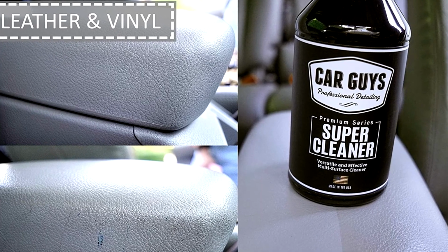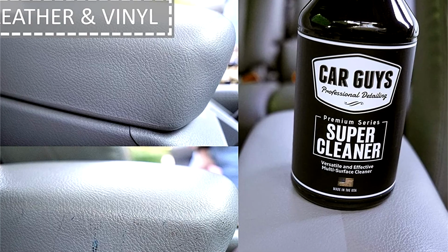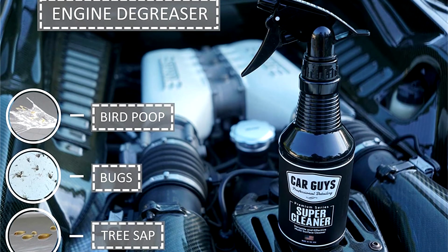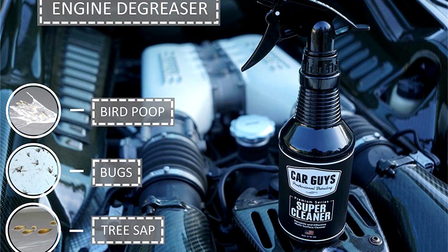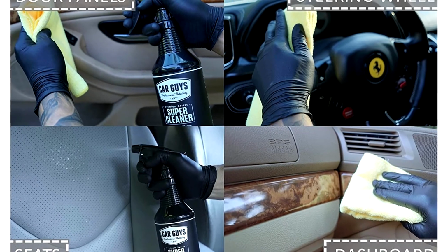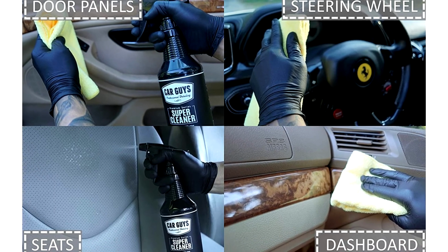The company is so confident that it will produce results, it offers a full refund anytime for any reason. So you cannot really go wrong with this product, and that's why this one is on number 1. Alright, that's it for the best car carpet cleaners in 2020 and beyond.